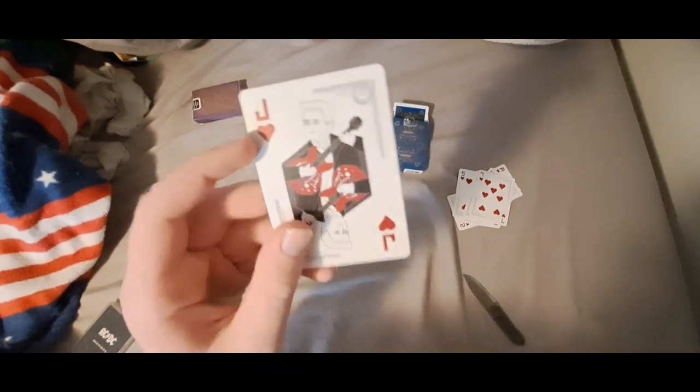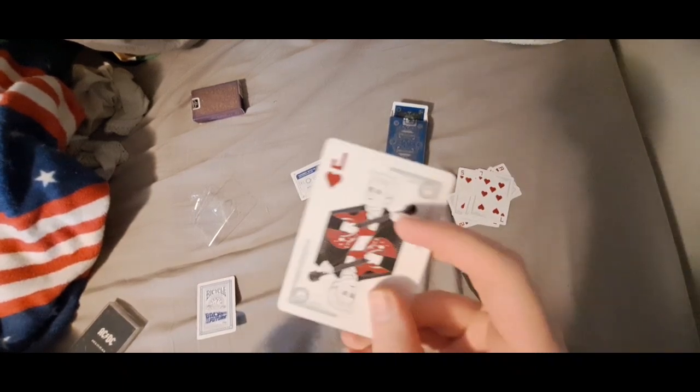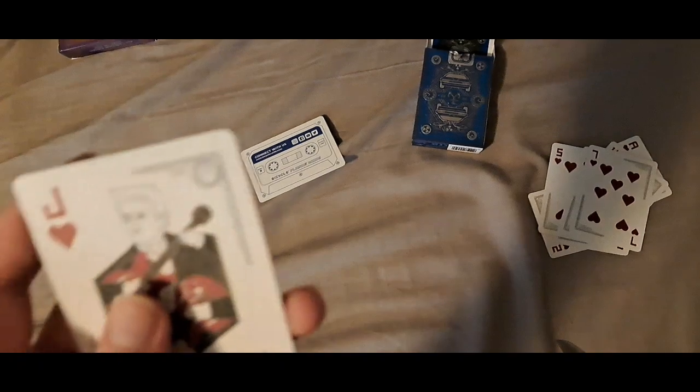Okay, so I found the Jack. This is the most special and important part of the decks, the face cards. And there is a lot of detail.